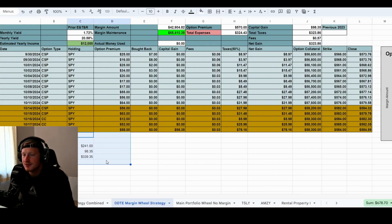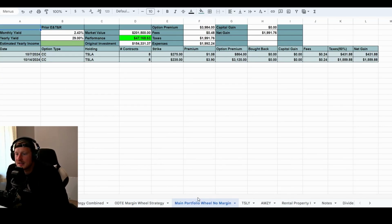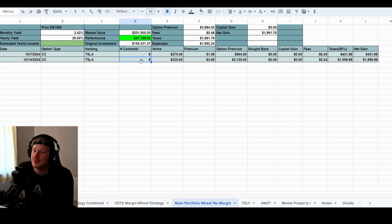So again, this is $339.35. And moving along to now my Tesla positions here. On the 14th, I sold covered calls on my Tesla positions. I have 834 shares, so I was able to sell 8 contracts. The strike price that I chose was $235, and I'll tell you why I chose that in just a moment. Premium was $390 per contract, which comes out to be about $3,000 in option premium.